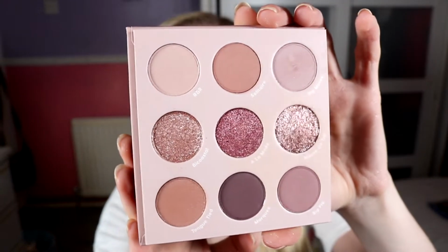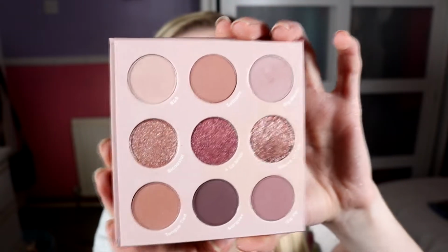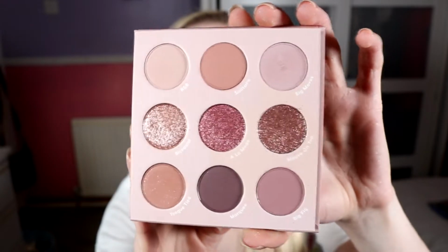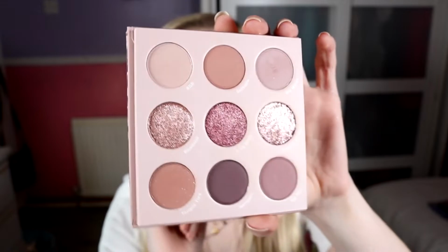Now, Kid You Not had been out when I was ordering, but if I had thought about it, I probably would have got that one over this one because it's a bit more deep, a bit more rich. But for a neutral palette, this is more my kind of vibe if I wanted actual neutrals and everyday sort of shades. Even though I don't do everyday makeup every day, I would wear this going to Tesco's, no problem. In fact, I have worn makeup like this going to Tesco's with no problem.